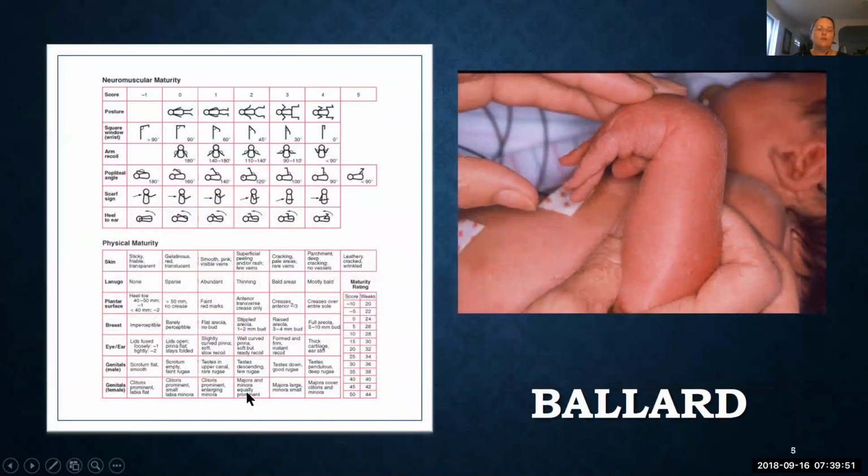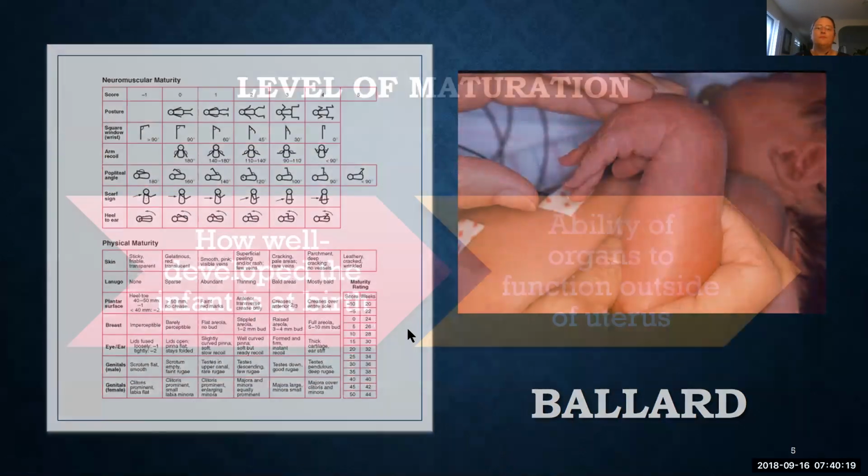So this is the scoring system. We're looking at neuromuscular activity as well as physical maturity, and we go down each one of these and rate the baby based on what we find. And so, for instance, this is the square window. So you look at that square window, that would give that baby about a 2. So by the time we add up the score, it gives us a gestational age in weeks to determine about how old this baby is.